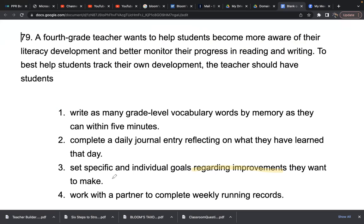Things of that sort. So for number 2, if it was the answer for journal entry, how would that question be stated? Because I'm going to be honest with you, I would have chosen number 2. Right. Yeah, absolutely. I see exactly what you're saying.